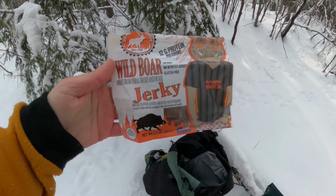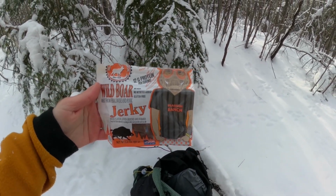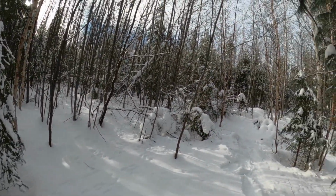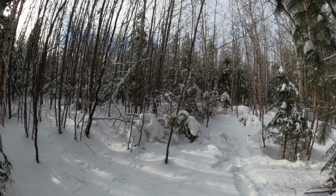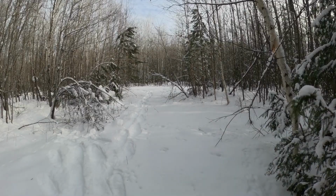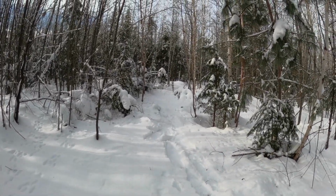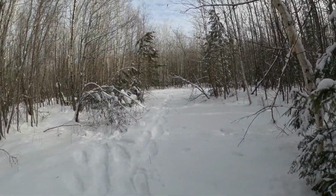Well, this stuff is pretty good, but I will tell you that after 3.5 hours of being in a backpack in 14-degree weather, don't bite it right away. All right, there's our dead end clearing. Here's our dead end whatever. Okay, time to start moseying back.